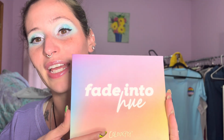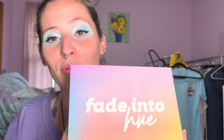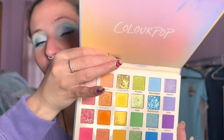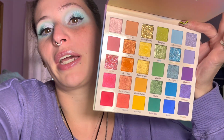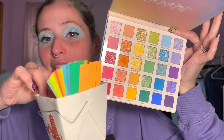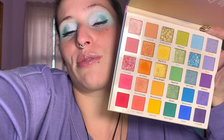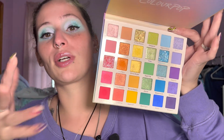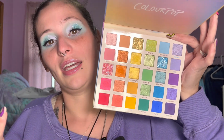Okay, coming in at number 3, we have the ColourPop Fade into Hue palette. This was part of my ColourPop ranking, but it was also part of a little fun thing I do on TikTok, which I call picking out of a hat, but it's like picking out of a takeout container. I pick a palette and I use it for 3 to 4 days, maybe 5, depending on how inspired I am by it. Create 3 to 4 looks, 5 looks maybe, and then do a review on it.